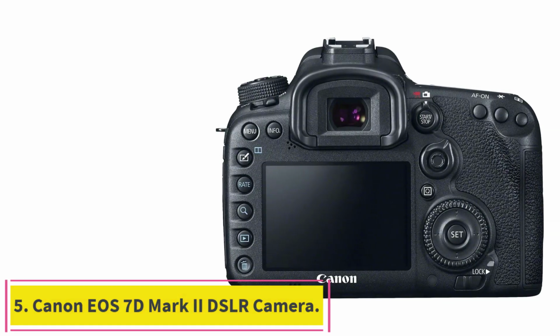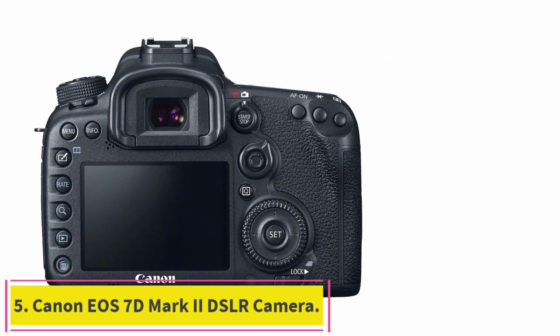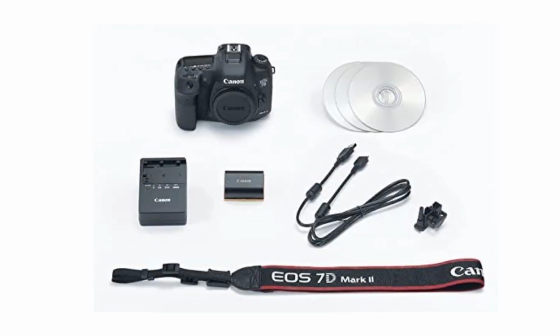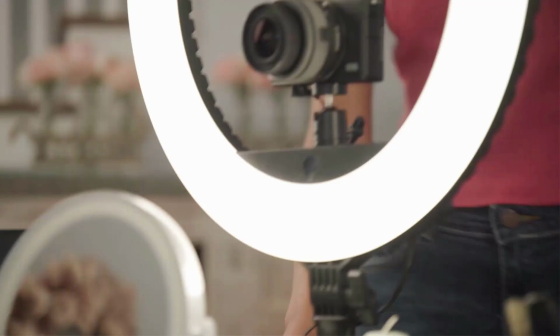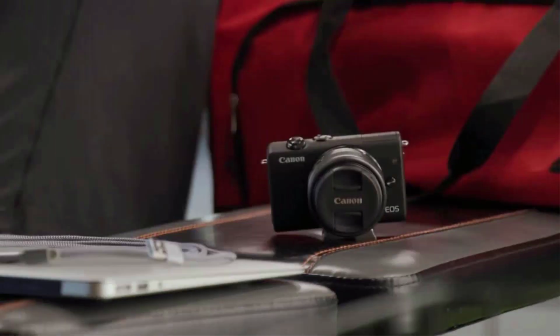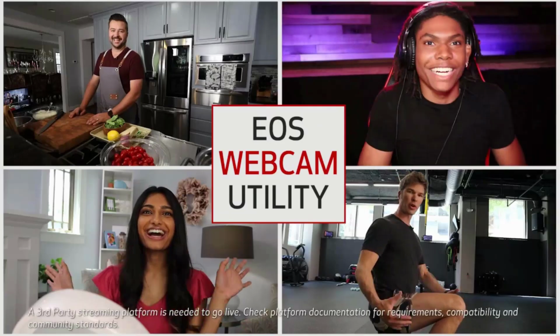Number 5. Canon EOS 7D Mark II DSLR Camera. One of the best qualities of the Canon EOS 7D Mark II is its 65-point autofocus system, which is top-notch and flexible, making it quite easy to focus on fast-moving subjects. This might just be the best camera for wildlife photography if you anticipate photographing moving subjects, whether the wildebeest migration, a pair of bear cubs playing, or a sports game.